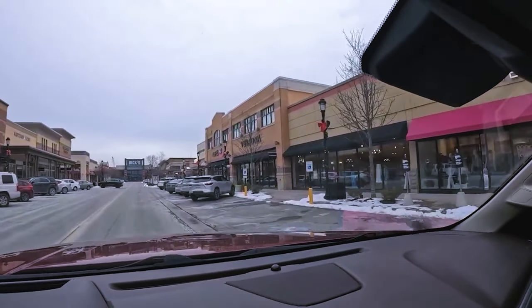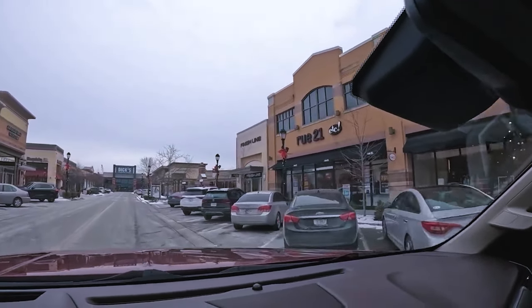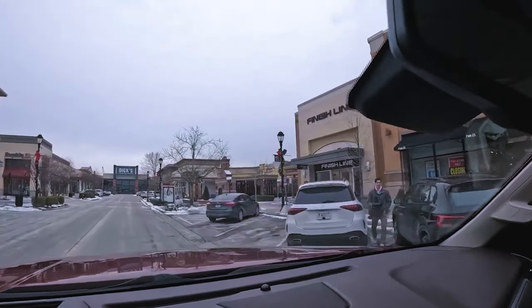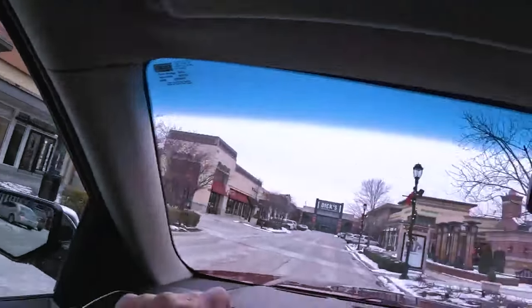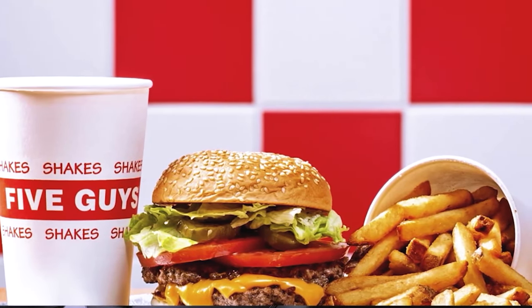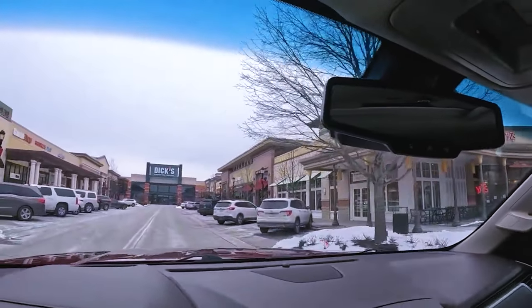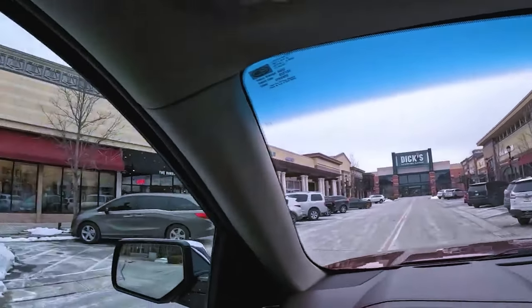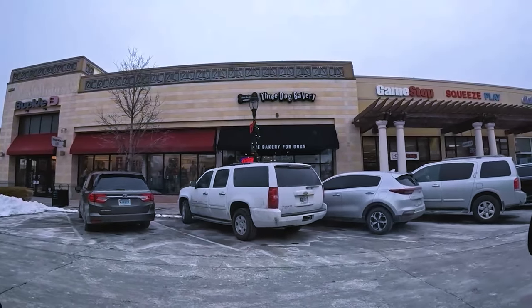More shopping than I can do. Route 21, Finish Line, American Eagle over here, Five Guys, Yachts. The Three Dog Bakery. My wife spends too much money there.